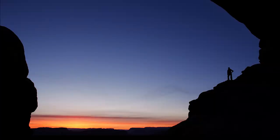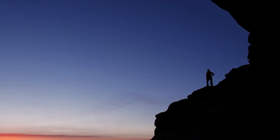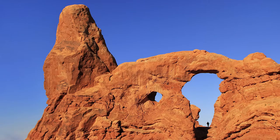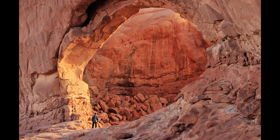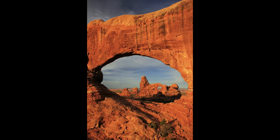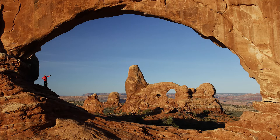Start out with silhouettes of the North Window's arch. Have somebody go up there and model for you if you have the chance to do that. And then as the sun rises, shoot Turret Arch, backlit Windows arches, and then walk up and through North Window arch to a little rock outcropping from where you can see Turret Arch framed up by North Window arch. This is a classic shot in Arches National Park. And for a sense of scale, have a person standing in North Window arch if you have a friend or somebody nearby that you can ask to stand up in there.